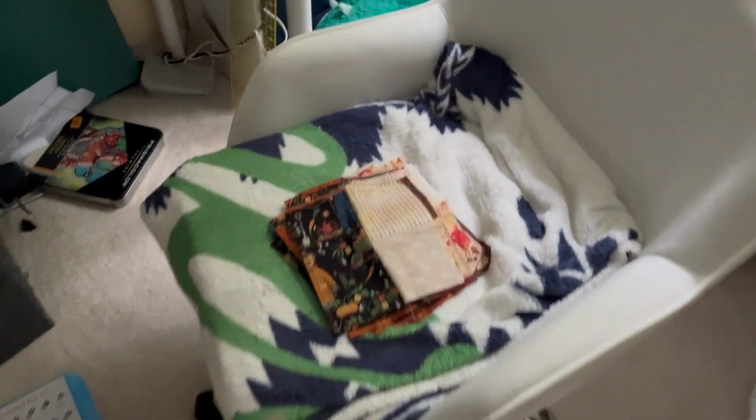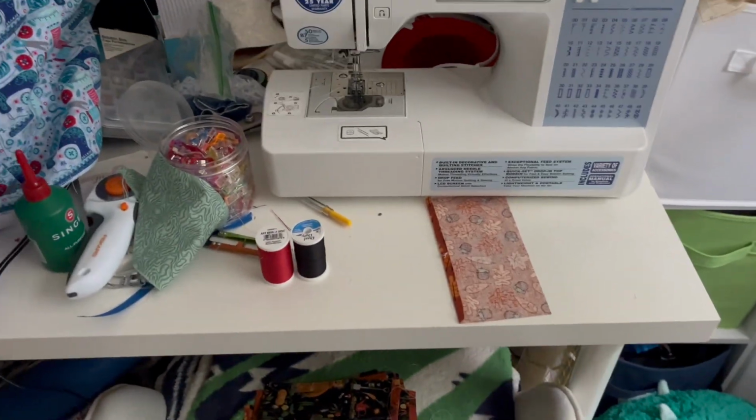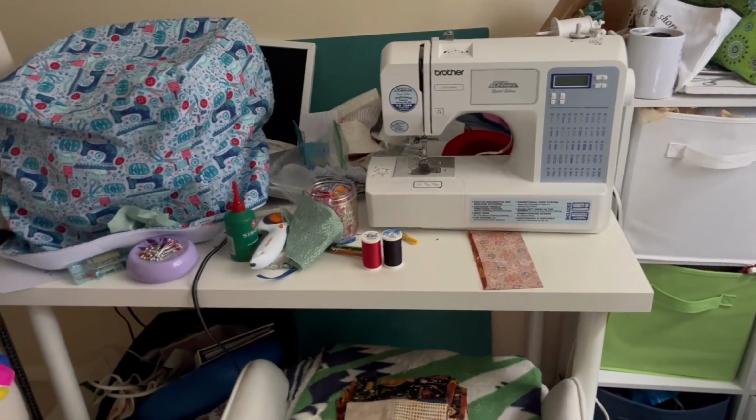And that's partly why I love getting to make these sewing patterns for Etsy. You can see here though that I have all of my squares pieced together. So with that, I am going to call it a day.